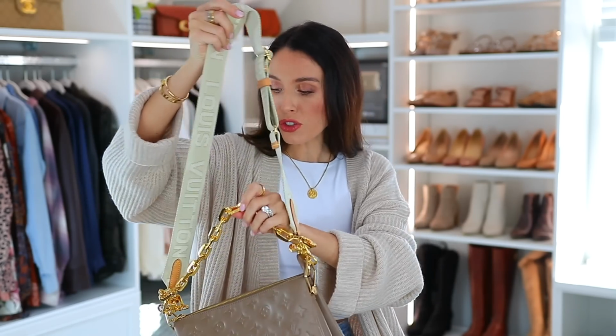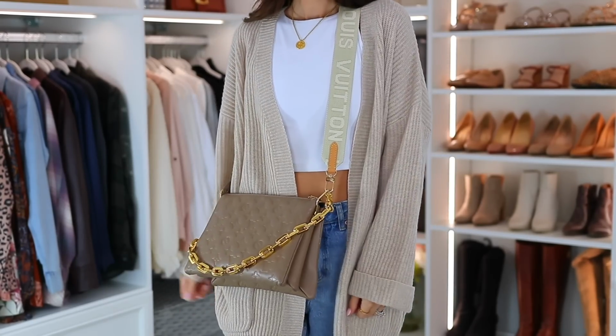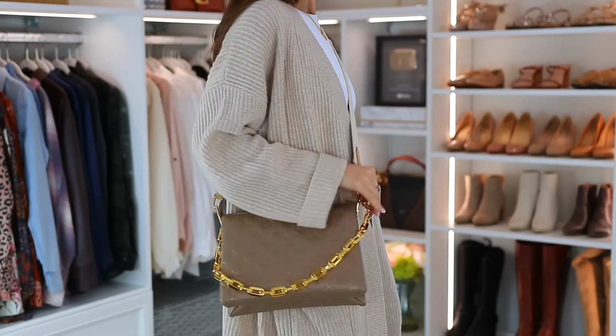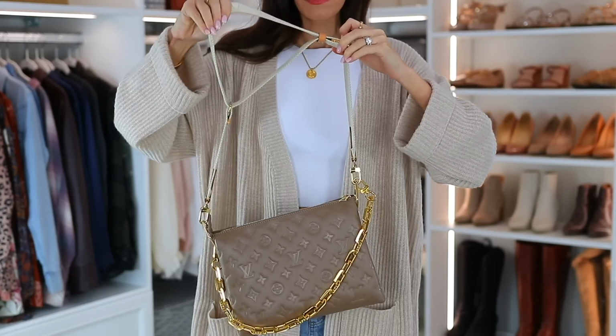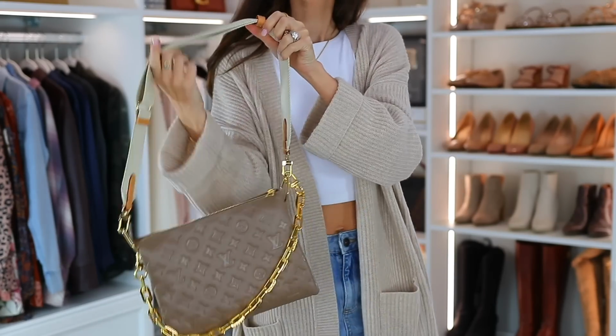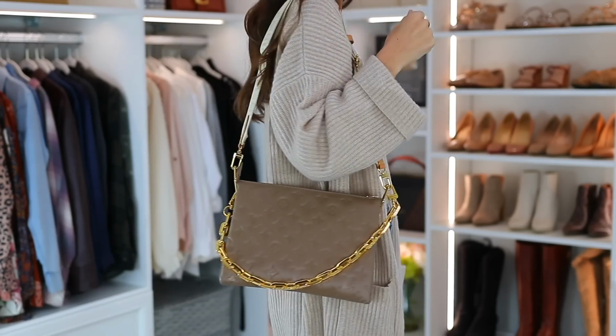The thing is, the straps are so versatile. You can wear this crossbody, and this strap is very similar to the last bag that I showed you. It says Louis Vuitton on it. I love the styling of it. I'm so drawn to it. It's so adjustable, so it's very versatile. You can also remove it. This chunky gold chain, I just love the way it looks.